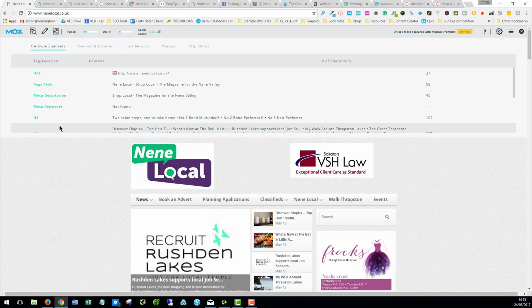Those 4 places are the URL, and the URL includes any kind of pages beyond the main root domain, and then it also needs to be in the page title. This is the bit that shows up when you hover your cursor towards the name on the tab. You get the little text box that pops up, that's what the page title is. So your keyword needs to be in there.